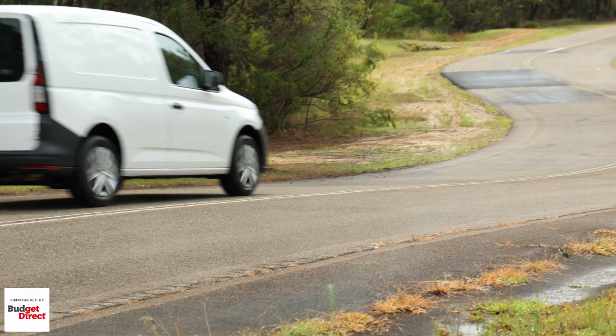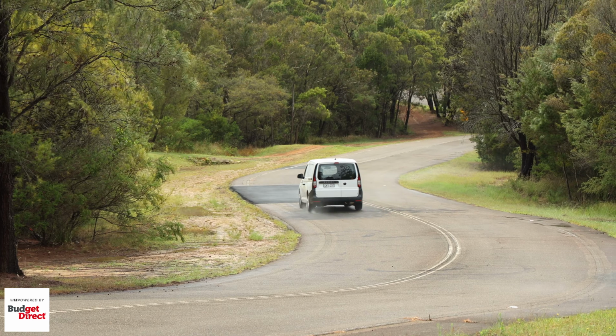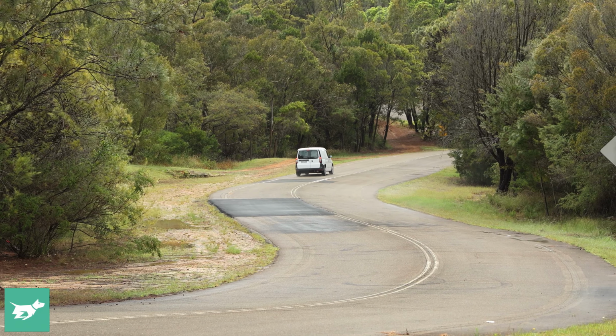But on a day like today, that's probably going to be likely. In dry conditions, it would be fine. And it's also to note that this Caddy does come in other powertrains with more torquier diesel engines, if that's what you want. But for a standard Caddy Cargo, I think it's a pretty good package.